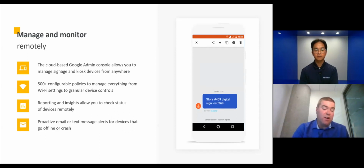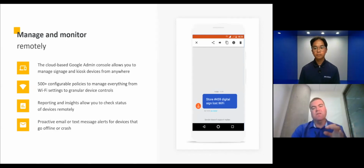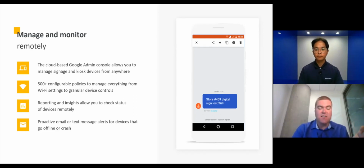We can also do a lot of proactive alerting. Because it's based in the cloud and it plugs directly into tools like Google Workspace or Splunk or directly into text messaging, you can get those insights in real time when something goes wrong, because we know that it's critical with kiosks and signs to be able to have that visibility, to know when something has gone wrong and maybe a device needs to be replaced. And this is all built into the platform as well.